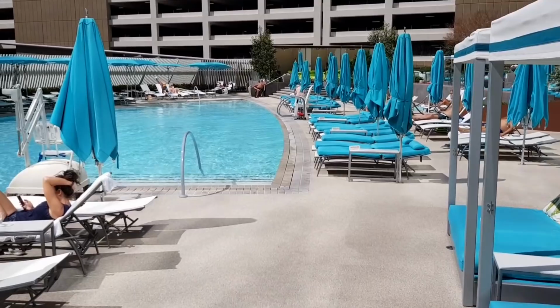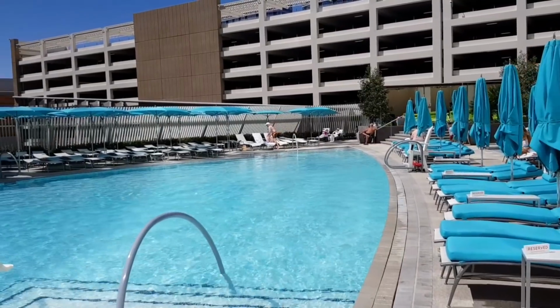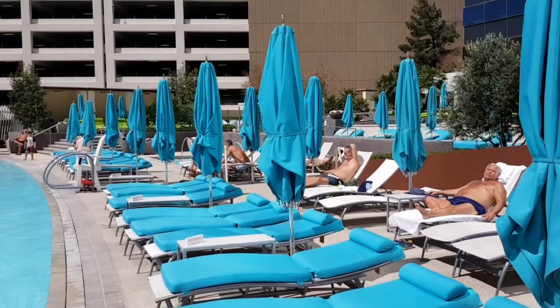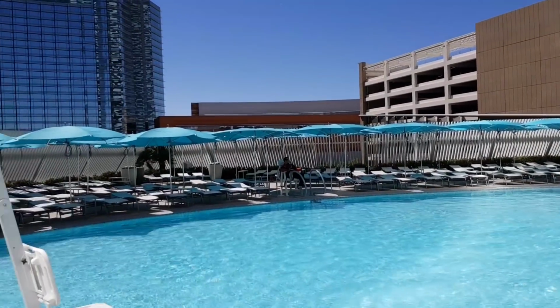It reminds me a little bit of one of the pools at Aria, but they've got like 3 pools there, and here there's only this one. It's very nice and it doesn't look very busy, and I don't think it ever is particularly busy from looking at reviews on TripAdvisor, etc.